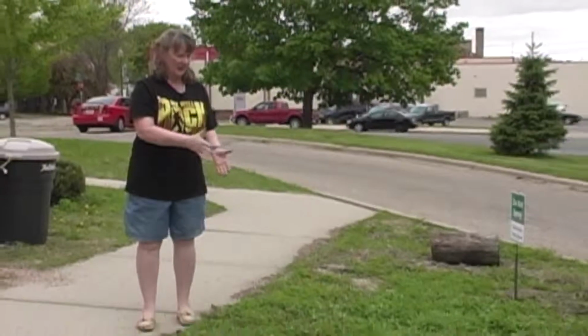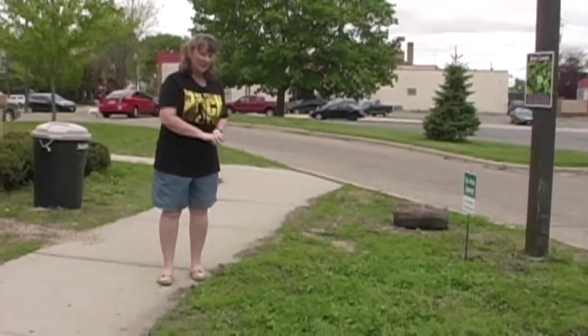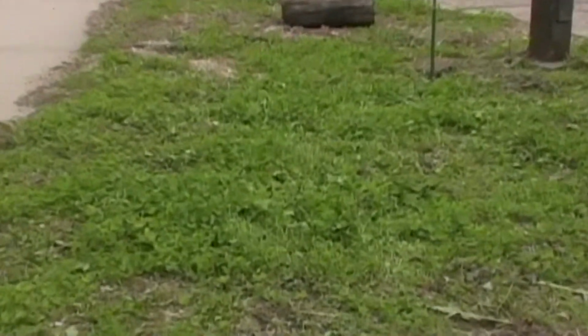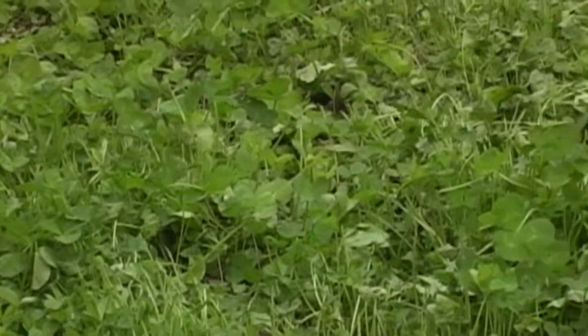And I want to show you one more spot before we close out for this month. So before I let you go, I wanted to point out one other area at the library that you're probably wondering what we're doing here as well. This is actually going to be a clover bee lawn area. So all of the dandelions are welcome. You'll see that it's mostly clover.